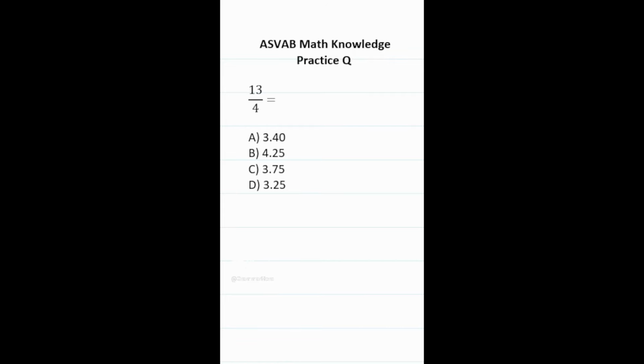This math knowledge practice test question for the ASVAB and PiCAT says this: 13 over 4 equals which of the following decimals? So this improper fraction tells you what to do. Improper fractions can be read as follows: 13 divided by 4. Now all we have to do is work this out to get our answer. 4 goes into 13 3 times without going over. 4 times 3 is 12. 13 minus 12 is 1.